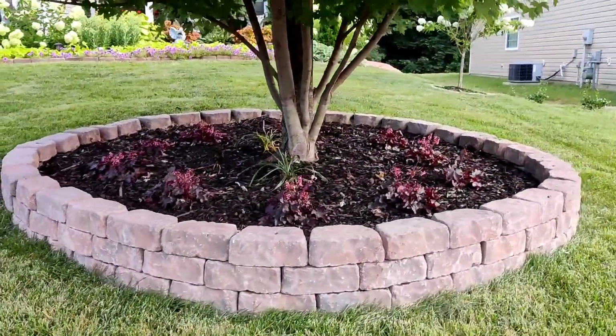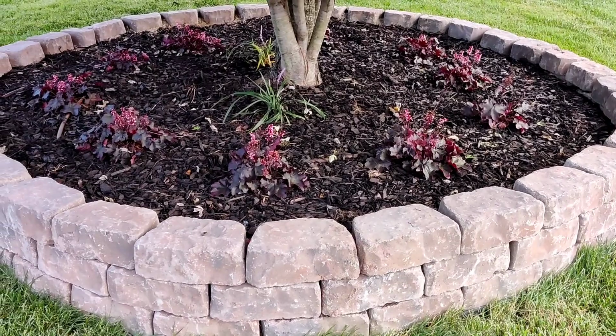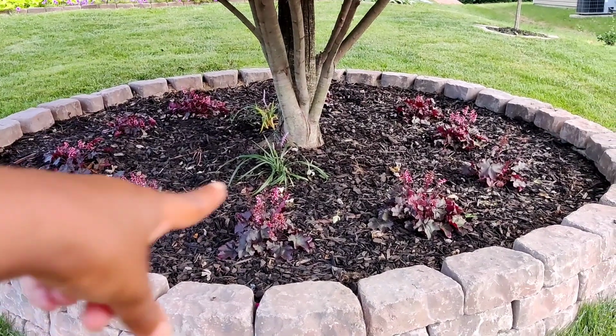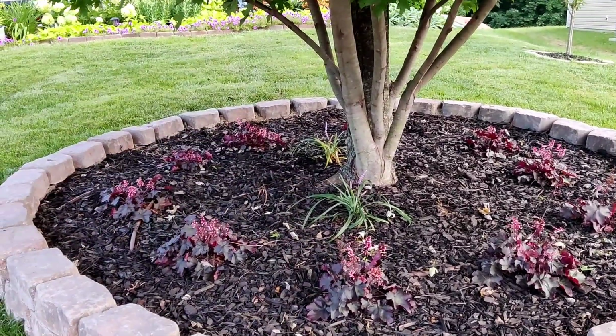This is what my tree ring is currently looking like. I cleaned out all of the double petunias that I had in this bed. It just was not looking the way that I envisioned it initially. They were getting really leggy, so I just pulled them all out. So now all I have left is my ring of heucheras, which are doing amazing. And I only have two of the liriope left that survive.